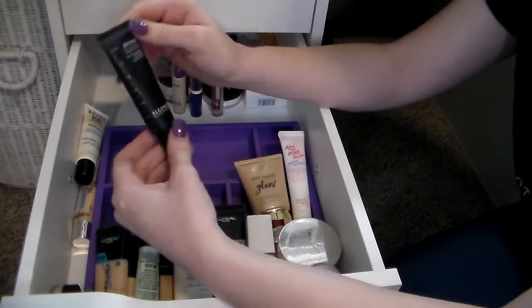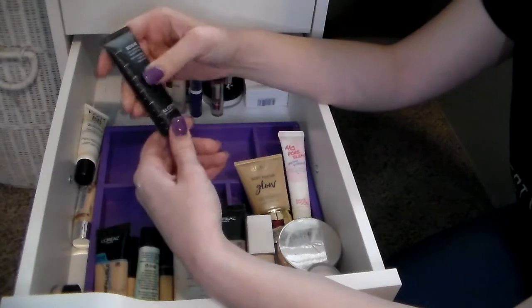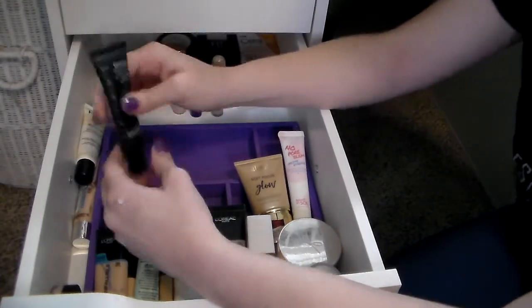Okay, we have this Reveal Color Correcting Radiant Primer. I did not notice any difference when I used this. In fact, I did not like it, so I think this is gonna go in the trash.